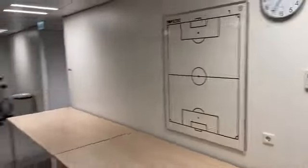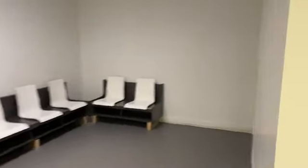Tactics board there. Not quite the Ibrox dressing room, but there you go. Right, so we've seen the treatment rooms. More pictures up there. Technical staff, I'd imagine this is the referee's room. Brilliant tour, by the way. They just let you walk about yourself. Pretty much free reign, which is great.